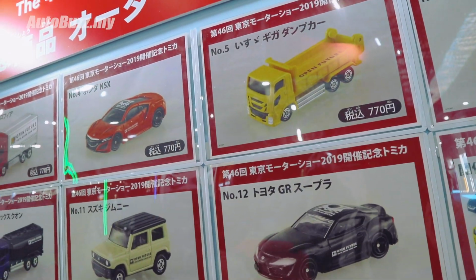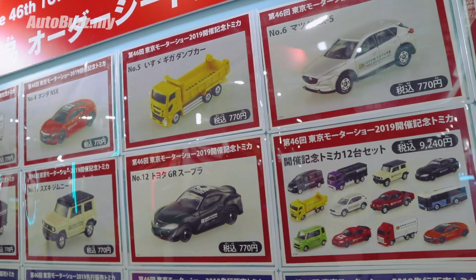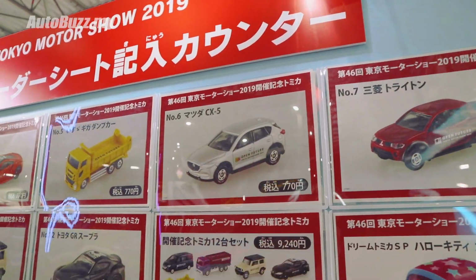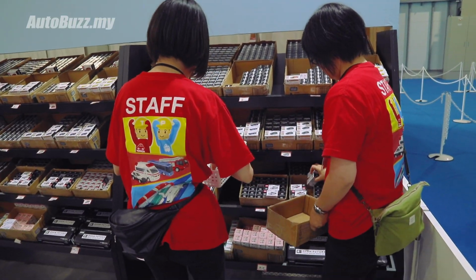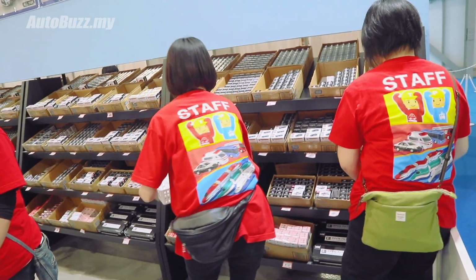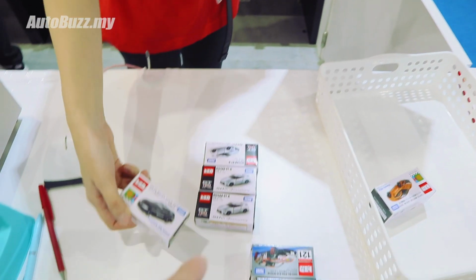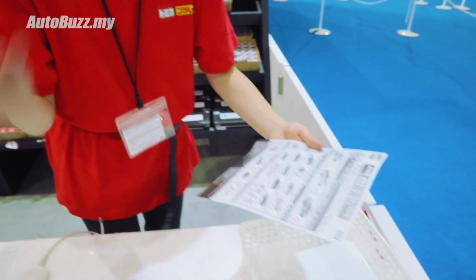1,000 yen is 40 ringgit. I don't know why they would have an old Triton here. Clearing stock, I suppose. What? Check out this level of efficiency. I wrote down on that piece of paper how many units of each I want, and they're just picking it out like medicine. How cool is that? I wanted 3 pieces of this, 1 piece of that, 1 piece of that, all written on that piece of paper. Okay.